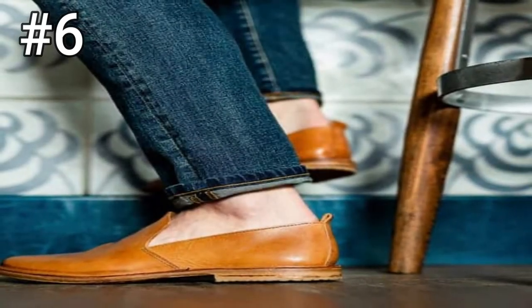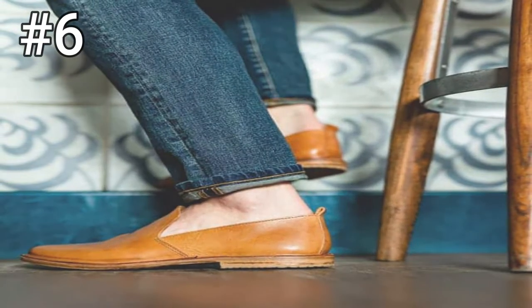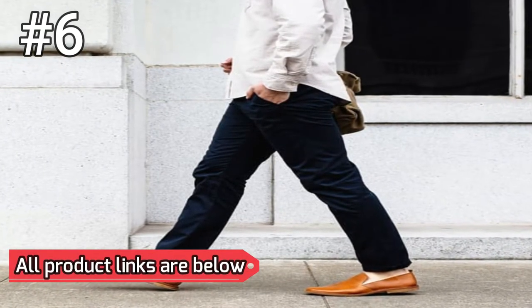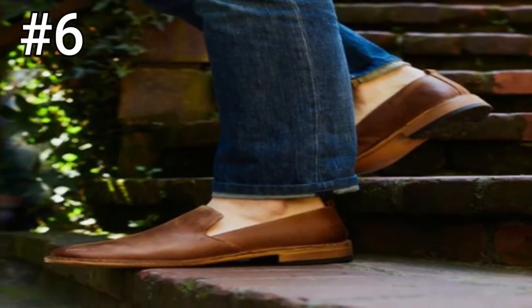Number 6. Stonefly Patna Flex. For a primo pair of slip-on shoes that are equally at ease in the boardroom and the bar, check out the Stonefly Patna Flex slip-ons. The casual, comfortable loafer style looks great with a pair of jeans, while the premium European leather and upscale flair also pairs well with a jacket and tie for work.